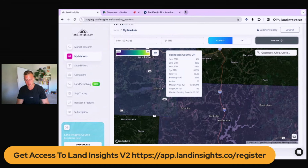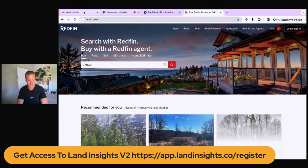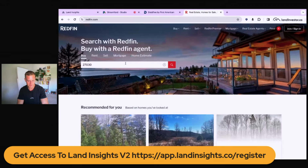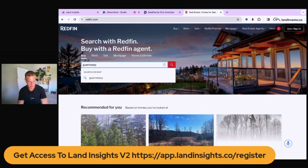I want to go and look at this on Redfin. I have a hunch that there's going to be a lot of stagnant inventory that was just poorly listed. So this is Guernsey. I cannot spell, apparently.